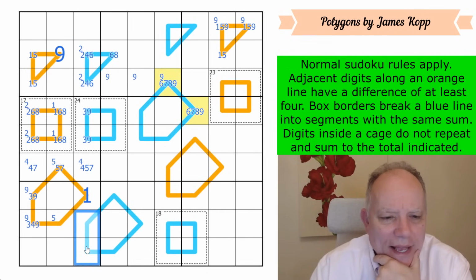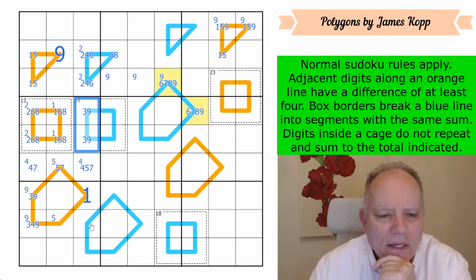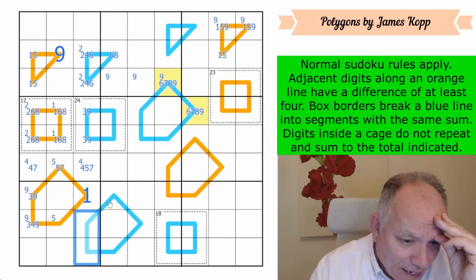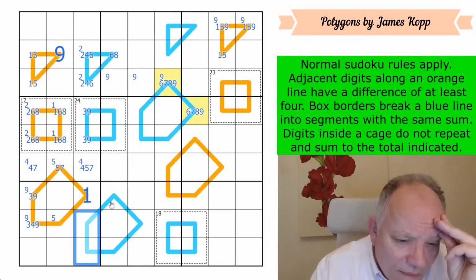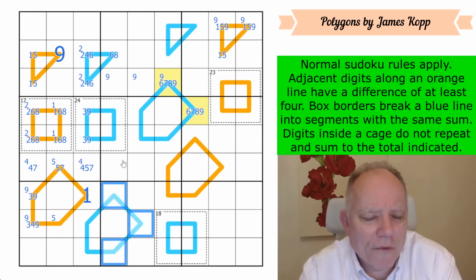And this pair now can't have 1, 2, or 3 on. It may not help much, but they have to add up to at least 9. Which is the same sum as those 3 by the rule.